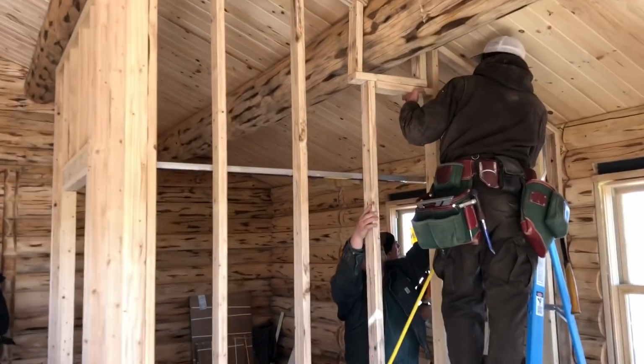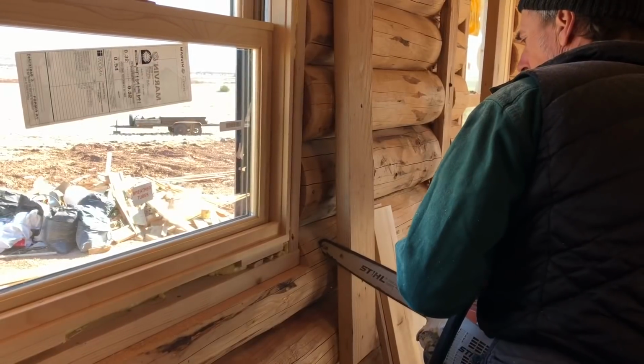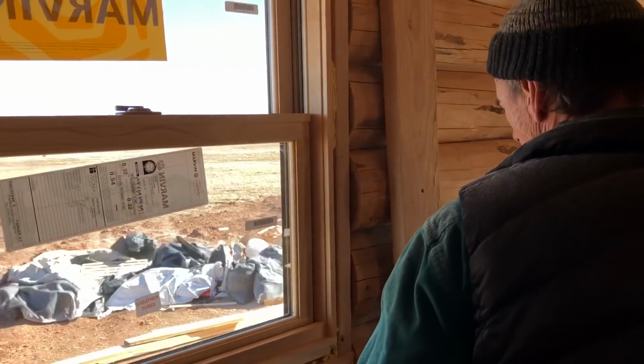Got these frame walls put in right here. Boys getting ready to trim.